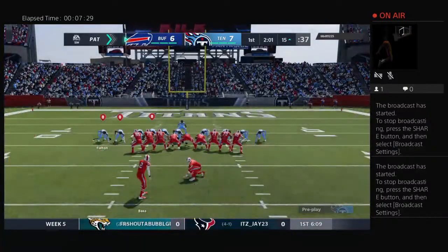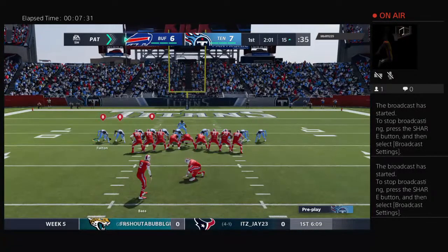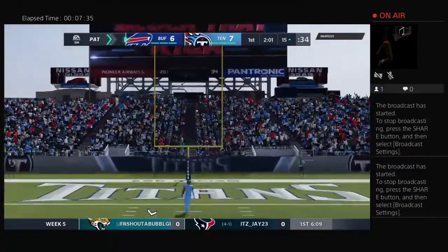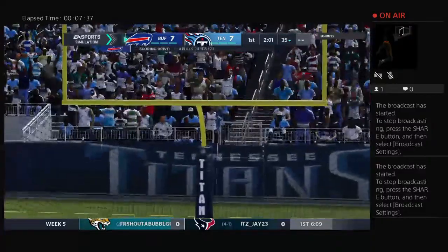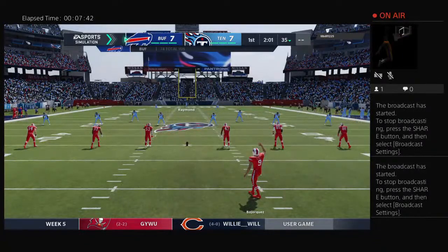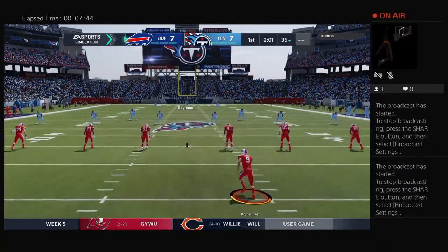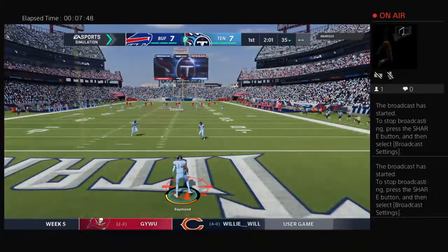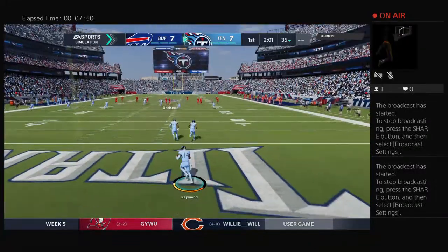Tyler Bass for the extra point. They had to go to the monitor, get an extra look. That's what the technology is for. And this touchdown will count. Extra point splits the uprights. Each team has scored. 7-7 here as the kick's away. And we are tied at 7.